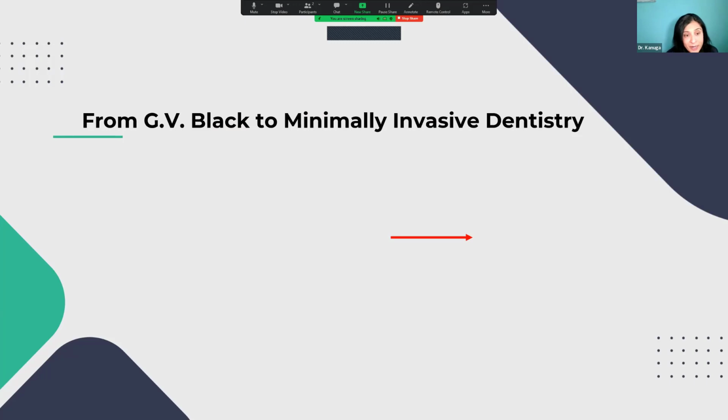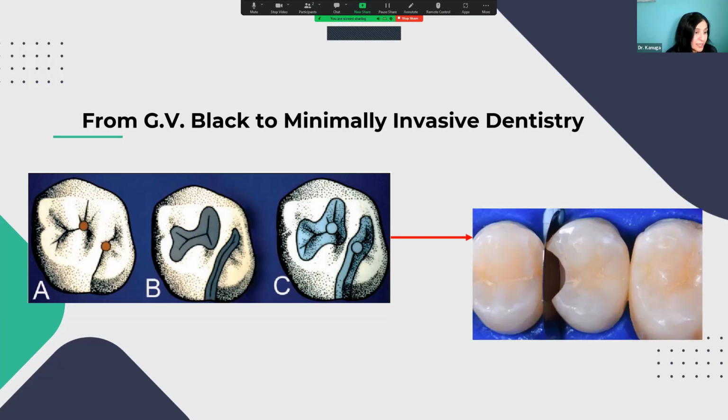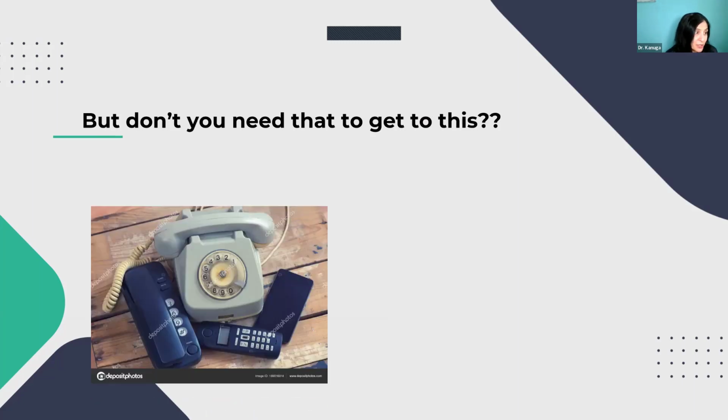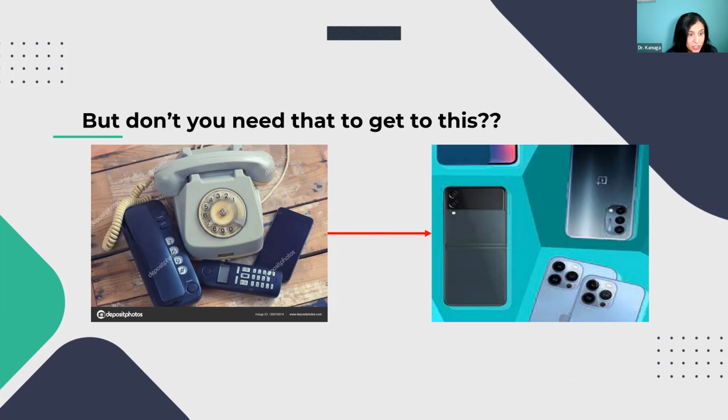So who here has nightmares like I do about these preps from dental school? Extension for prevention, a certain depth for retention, and so on. So we've definitely come a long way, but don't you need to get to this to achieve this?